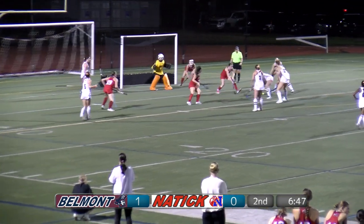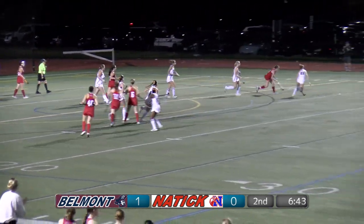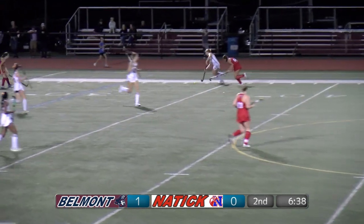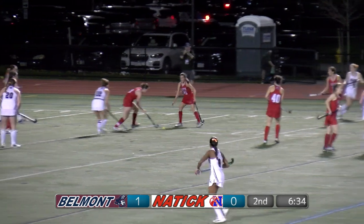Goes out to Mia, throws it across. Be ready for that, Belmont. Let's go. Nice clear. They're going to turn this up the field. Neve does a great job intercepting that ball on the far sideline. Prevents a break from happening.